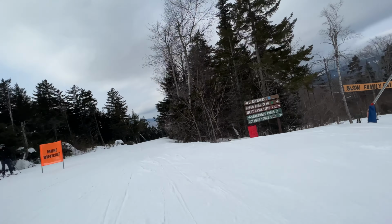I don't know about you, but I'm starting to get hungry. So let's go check out this really cool lodge at Mid Mountain, where you can get some great chow at Camp 3. Let's go to the lodge. All right, let's get some chow.